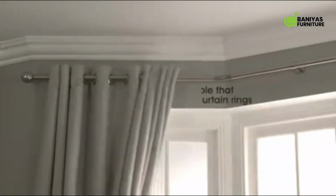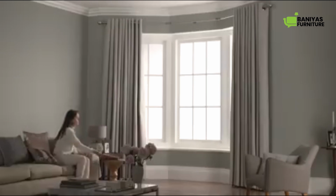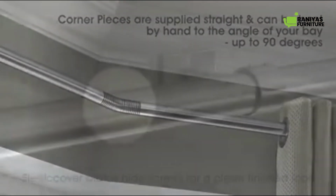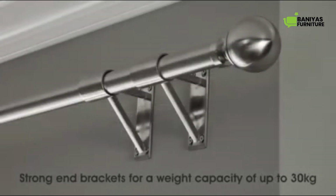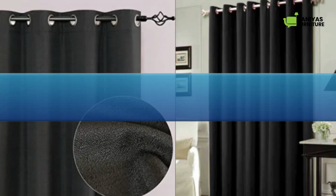Eyelet curtains, also known as grommet curtains, have become a popular choice for many homeowners. Their sleek and modern appearance, characterized by evenly spaced metal rings along the top, sets them apart from traditional curtain styles.